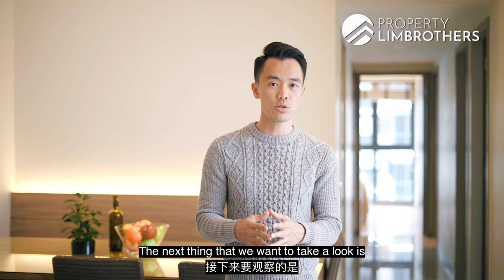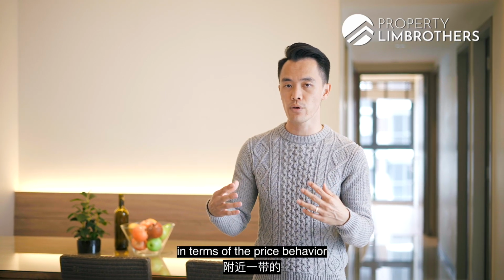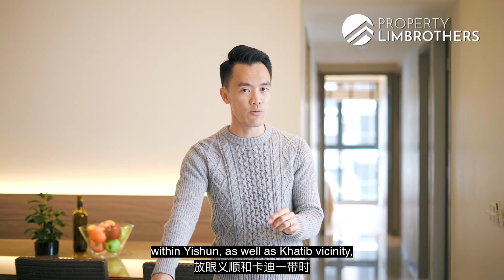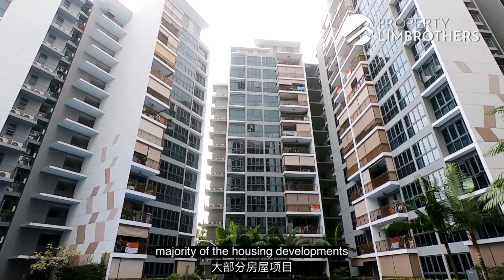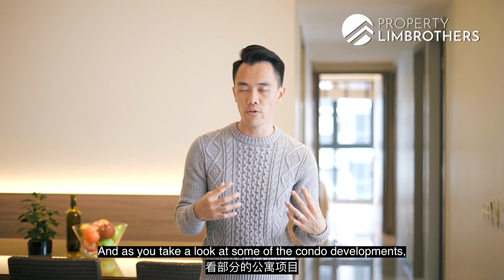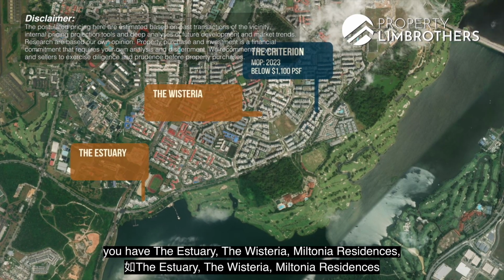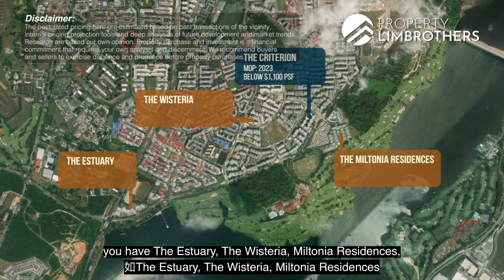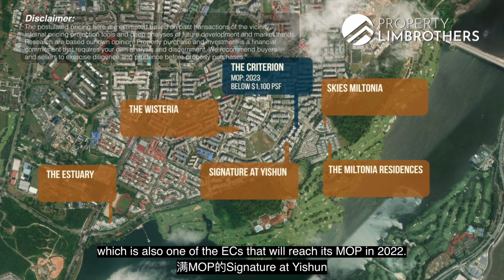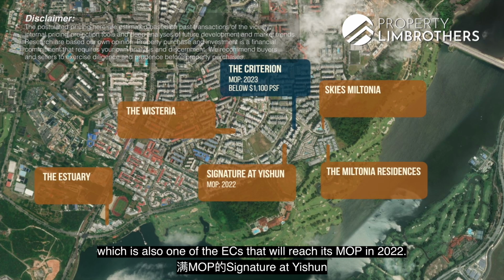The next thing that we want to take a look at is the price behavior, predominantly when we are looking right here within the Yishun as well as Khatib vicinity. Majority of the housing developments belongs to the HDB in nature, and as we take a look at some of the condo developments, you have the Estuary, Wisteria, Miltonia Residences, Sky Miltonia, as well as Signature at Yishun, which is also one of the ECs that will reach its MOP in 2022.